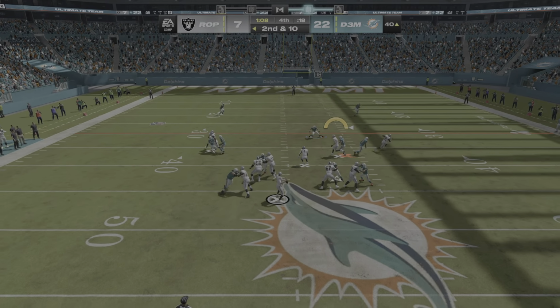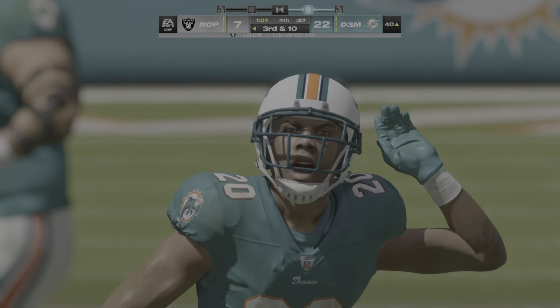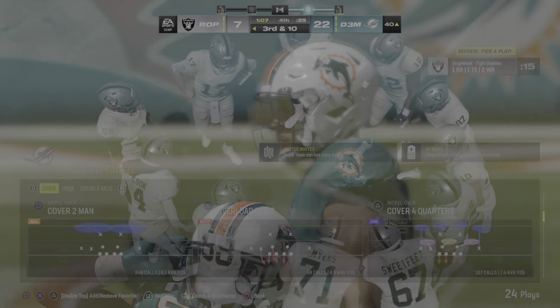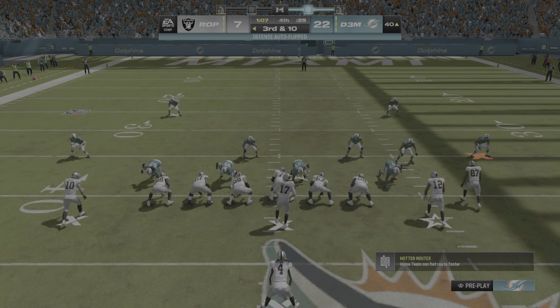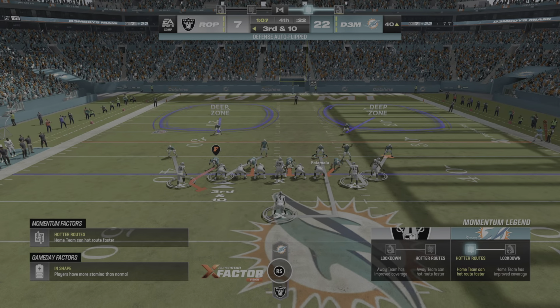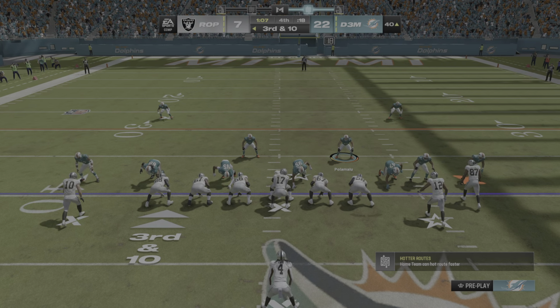Allen. Looking middle, and it's incomplete. Back-to-back incompletions, but we know this is definitely 4-down territory. Time not on their side. I don't think they want to try and get the first down in 2 installments. I think they got to go and get it right here, right now.